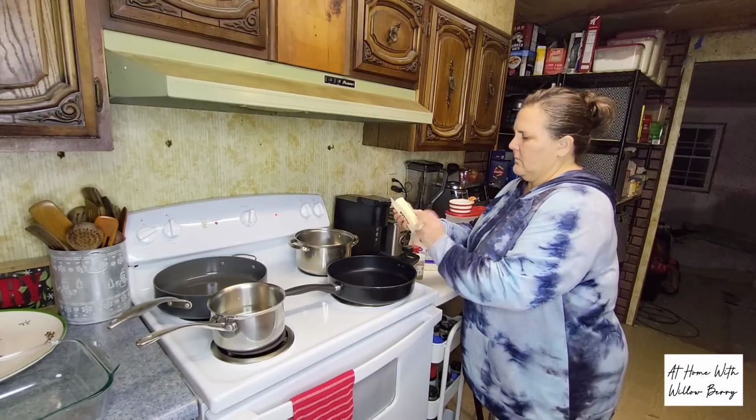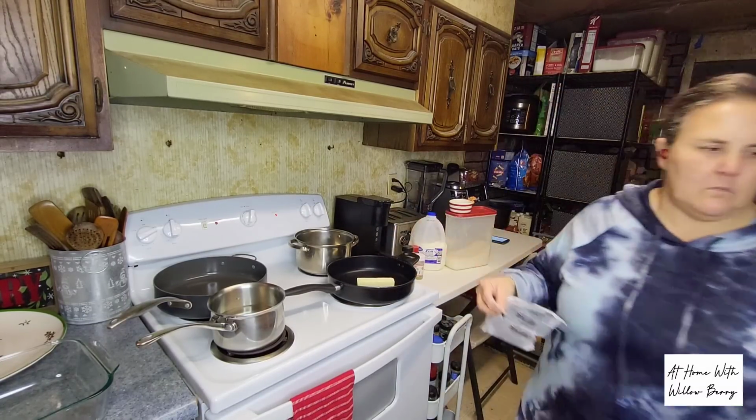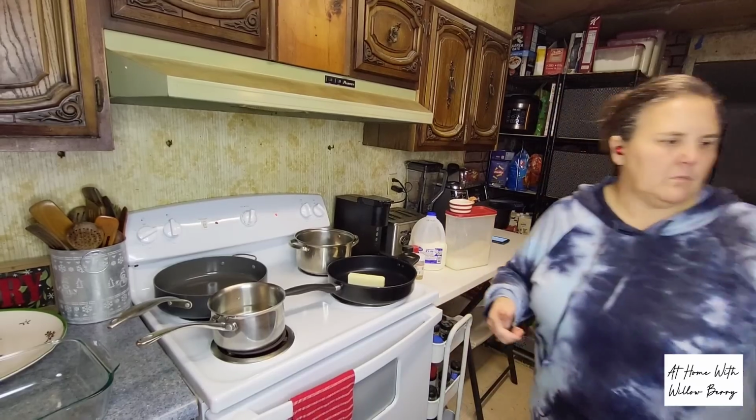Alrighty, well, this recipe calls for a homemade cream sauce, so that's what I'm making now. The cream sauce will be layered with the potatoes and then baked in the oven until it's golden brown.